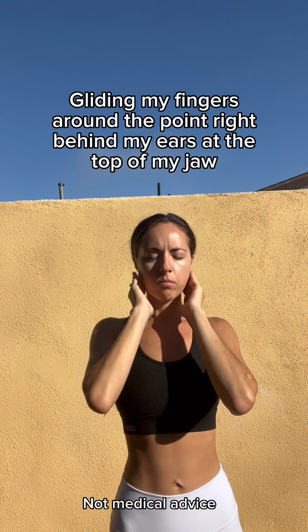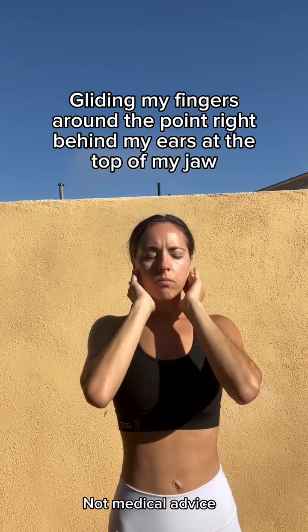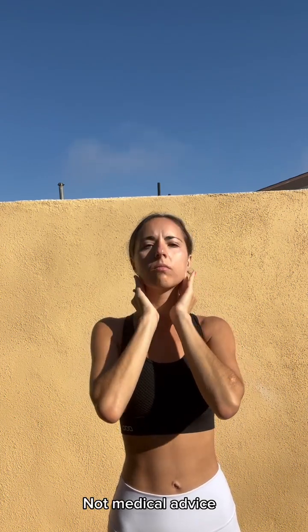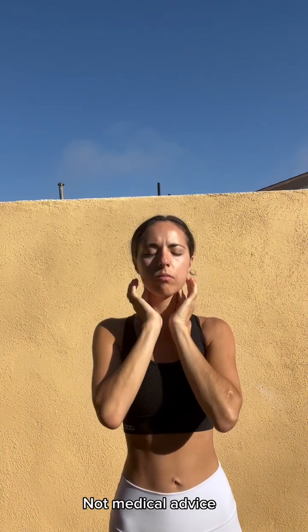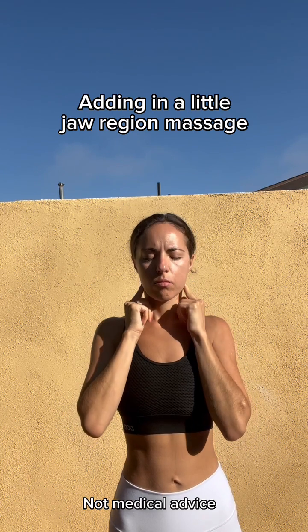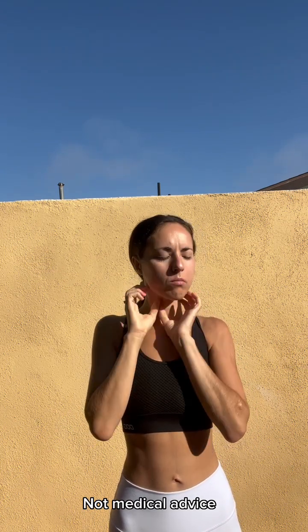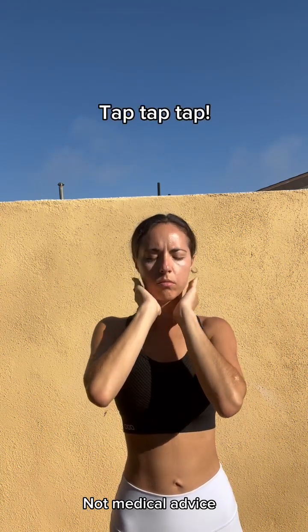Next, I place my fingertips right behind my ears and rub in circles a few times. Sometimes I'll also use my fingers to poke around a little underneath my jaw and give myself a little massage. Then I'll tap around the area a few times.